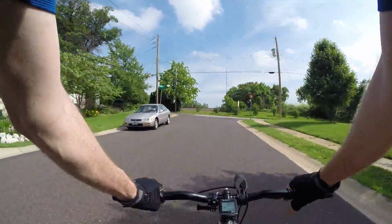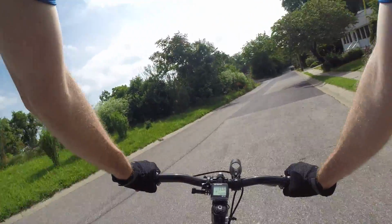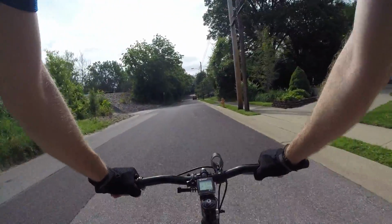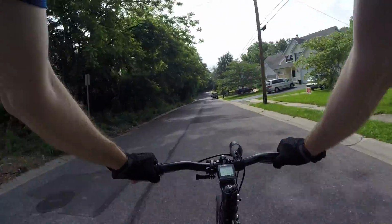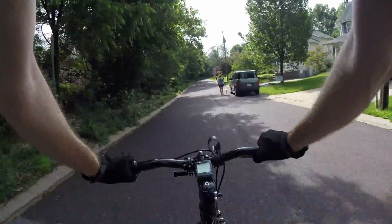There's a yield sign. Okay, now we're sort of back on one of our regular commutes, and we've gone 4 miles already, so this is about the typical distance I usually go on my commutes. Extending it today.